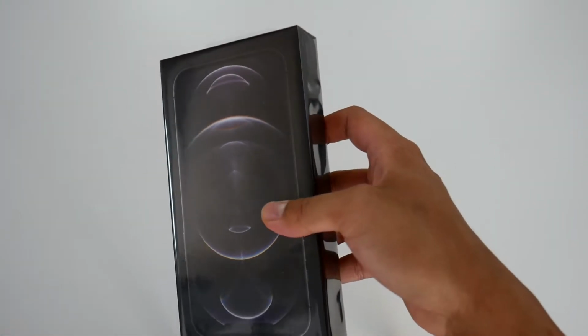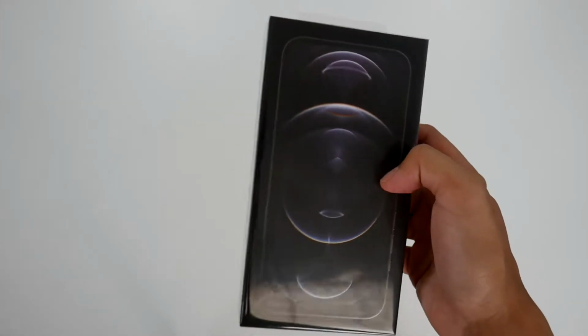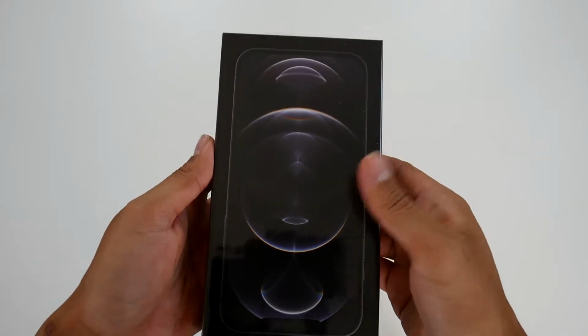Shout out to Eddie the sales rep for getting me this, and shout out to my dad for driving me to T-Mobile. Yeah, here it is.